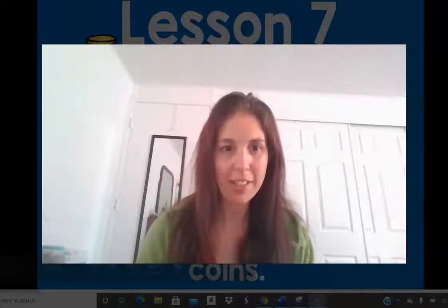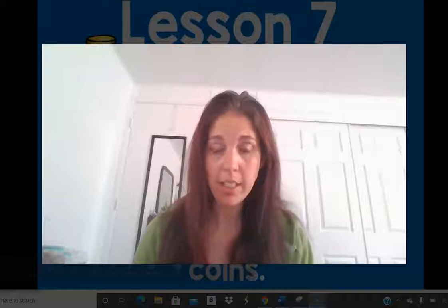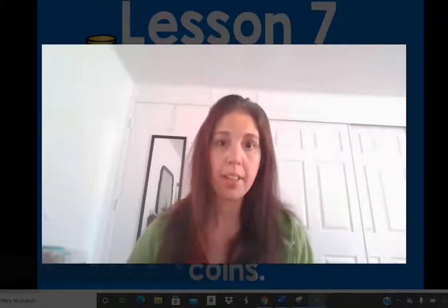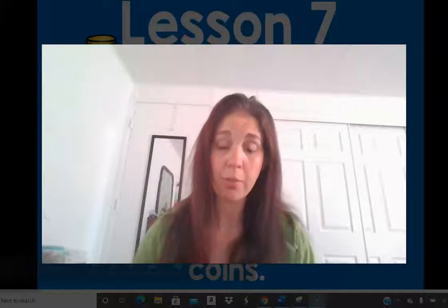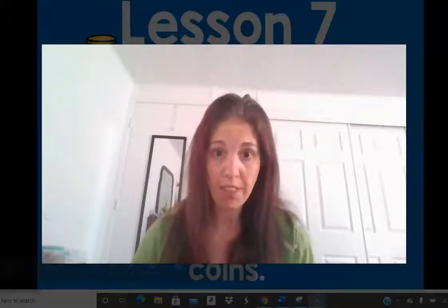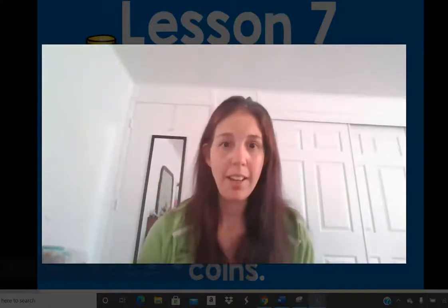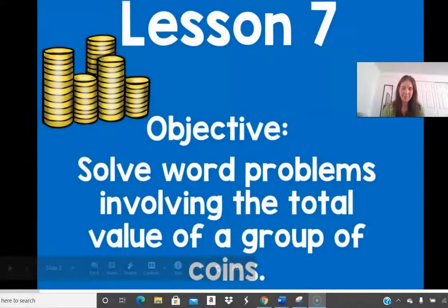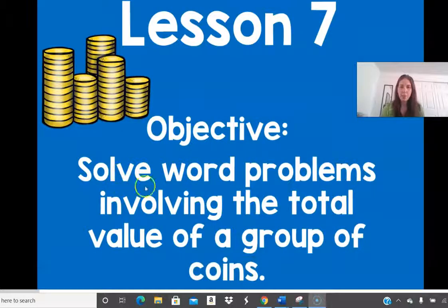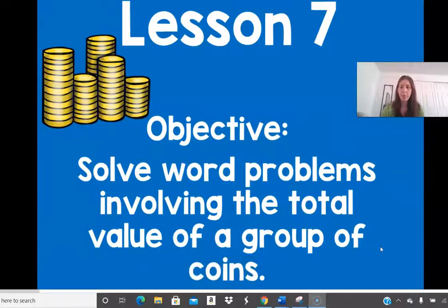So let's get started. It would be helpful if you had something to write with and something to write on. It could be a whiteboard, it could be paper, but these types of word problems definitely require drawing out pictures to solve them. This is not something that I would recommend that you try to solve in your head. Okay, let's get started. All right, so our lesson 7 objective today is to solve word problems involving the total value of a group of coins.